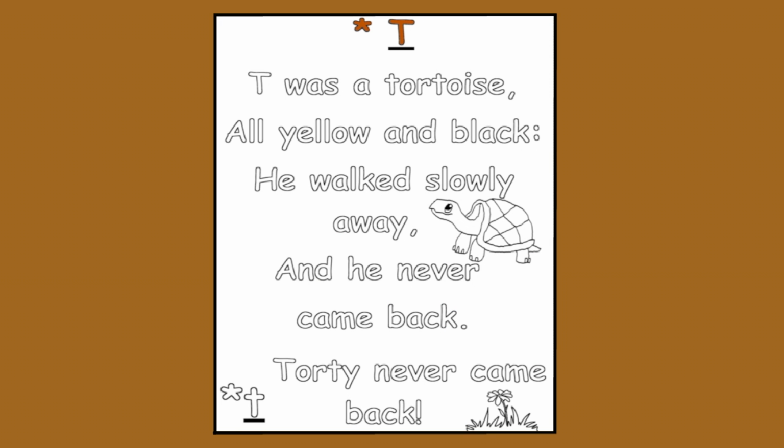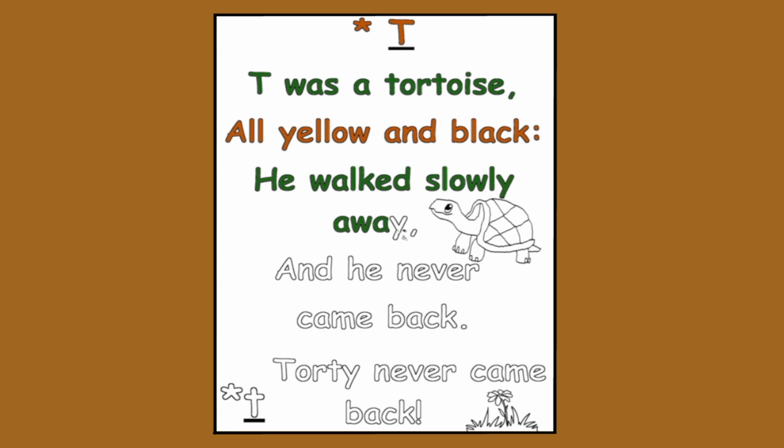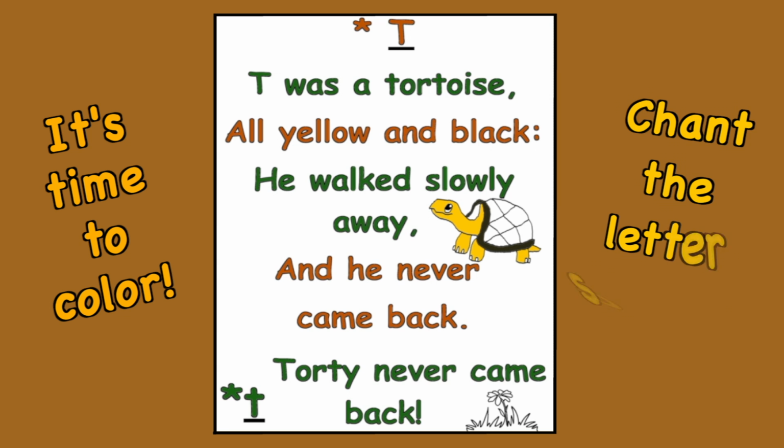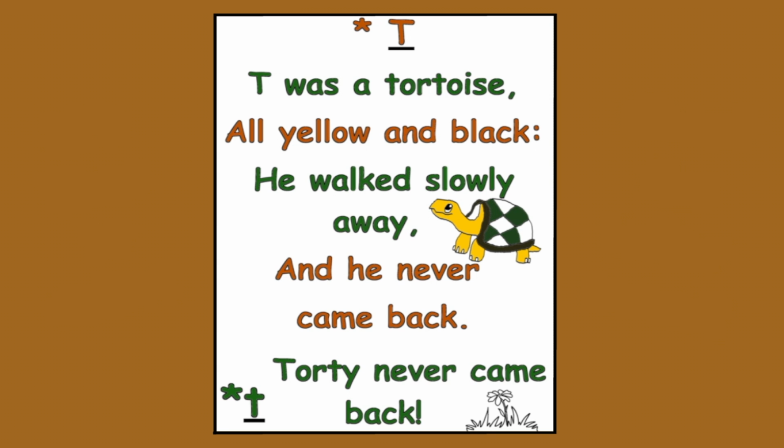T. T was a tortoise, all yellow and black. He walked slowly away, and he never came back. T. Torty never came back. It's time to color. Chant the letter sound.